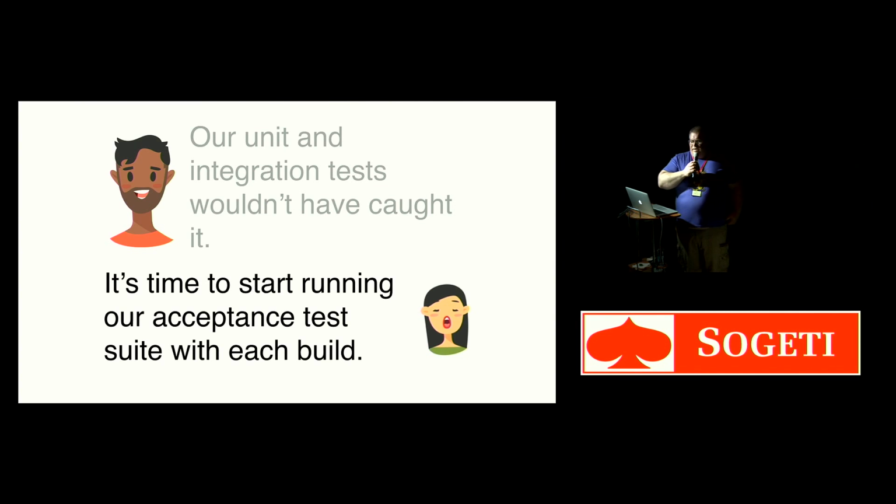So let's start running our acceptance tests along with our unit tests. That way we can see how does the app respond when we put all the pieces together. And more importantly, let's make sure we've got test scenarios that cover our most critical features. We're not going to test everything at an end-to-end level because it'll just take too long. And we've already tested most of that at the unit and integration level. We have to trust those tests.